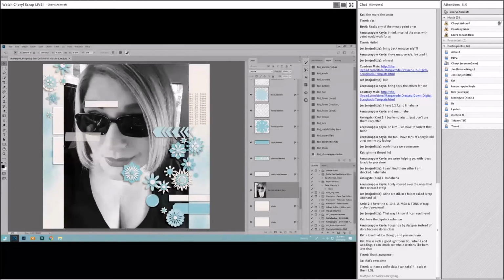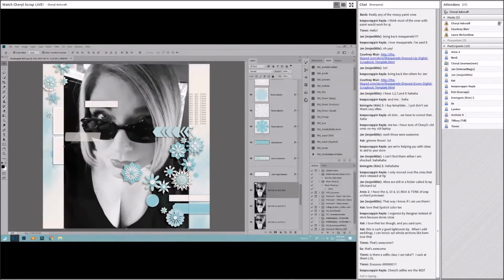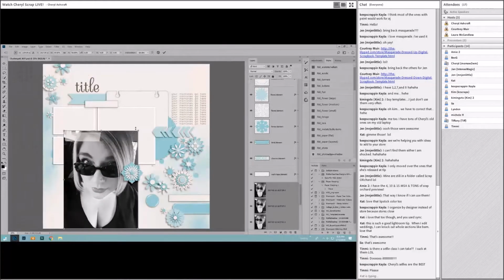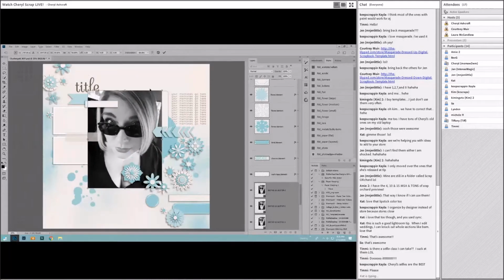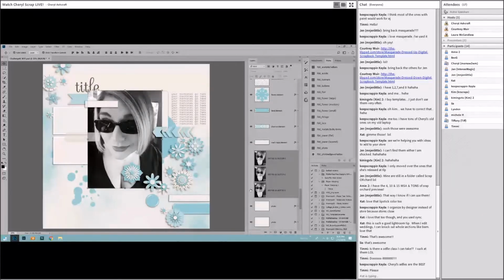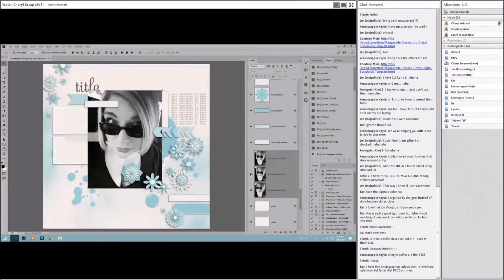I know. Okay, I had to reset my preferences in Photoshop because it kept giving me an error, and I could not use my text tool. It was very irritating. Okay, which one should I have in the big photo? 1, 2.